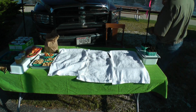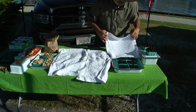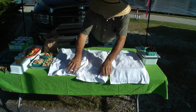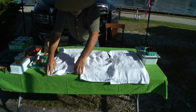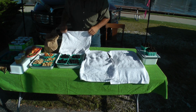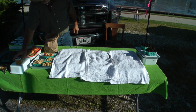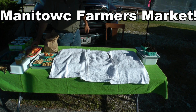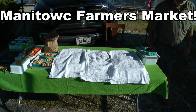So here's my booth today. Let's see, I've got some wild blackberries here. I cover it with the white towel so we don't have wasp issues. There's some seedless grapes. And then here are my blackberries from the backyard. Ground cherries, honey. These are apples from unattended apple trees, and purple Peruvian potatoes, and black walnuts.